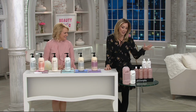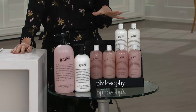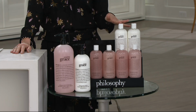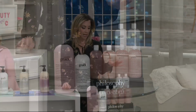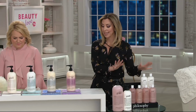Coming up in the show, this is the mega size of our 3-in-1 shower gel and the firming body emulsion, which makes a difference. It's a fantastic value. I have it in Pure Grace, I have it in Amazing Grace, whatever you like, but huge, huge savings and your opportunity to stock up. So that is coming up in the show.